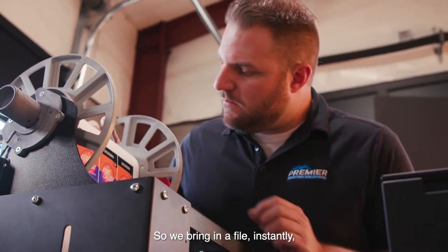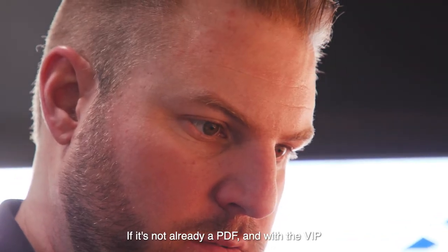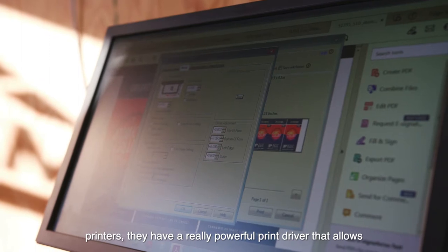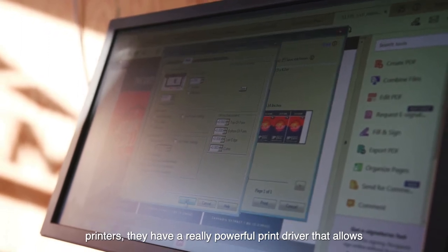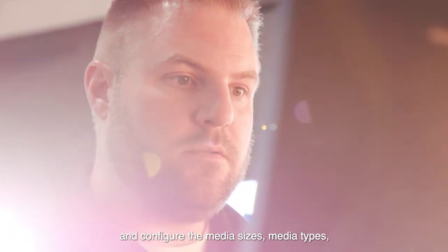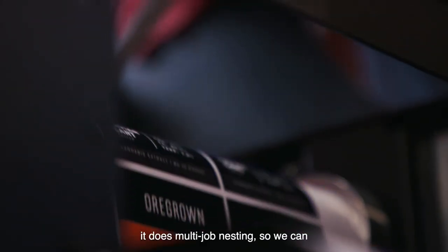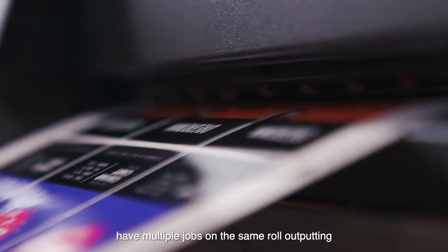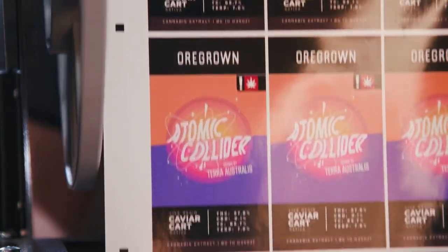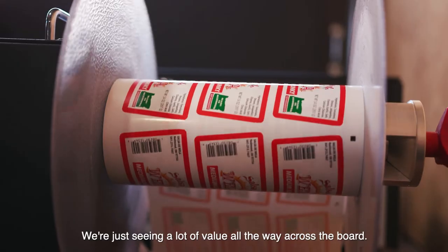So we bring in a file, instantly create a PDF out of it if it's not already a PDF, and with the VIP printers, they have a really powerful print driver that allows us to just open up a file directly in Acrobat and configure the media sizes, media types. It does multi-job nesting, so we can have multiple jobs on the same roll outputting at the same time. We're just seeing a lot of value all the way across the board.